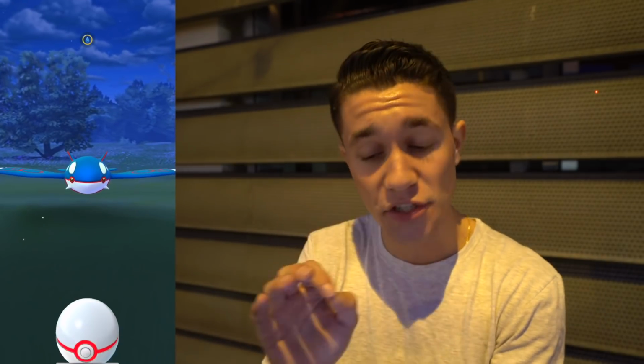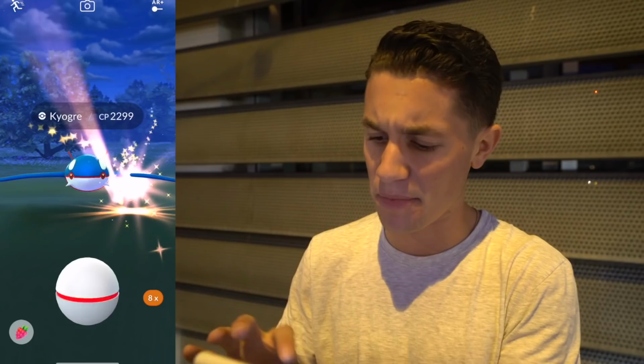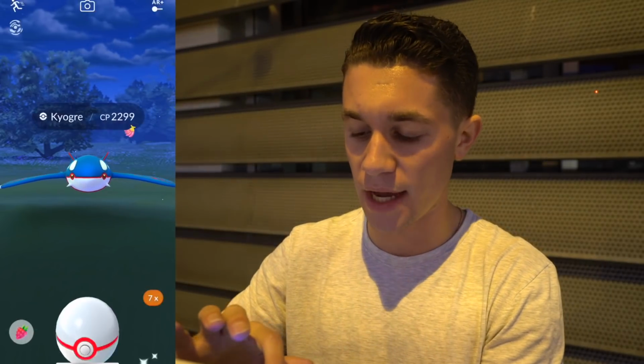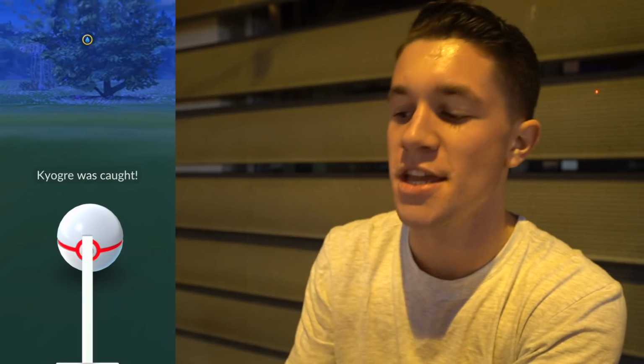Wow, down to 8 balls now. This is going to be a little trickier. At least the glitch is fixed so we can actually hit it. 22.99, that is not a bad one. Oh, that's a bad throw though. Oh my gosh, these horrible throws are catching them. We are now 3 for 3 today on Kyogre.